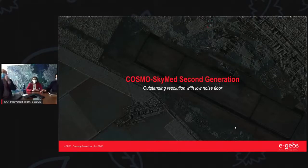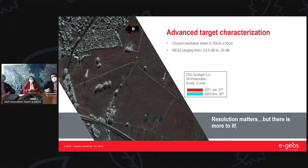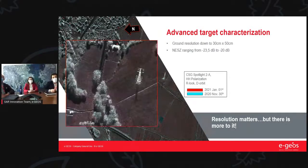Thank you very much. So when it comes to target detection and feature characterization, resolution is one of the main capabilities that are required, together with, of course, the availability of a good image in terms of noise level. And as was said before by our colleagues, resolution is important, but there is also more to it. And here we put an example of a spotlight 2A image, so a really very high resolution image, showing a particular feature close to an electric pylon.